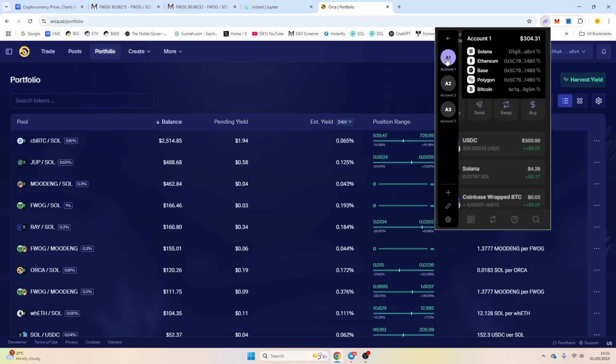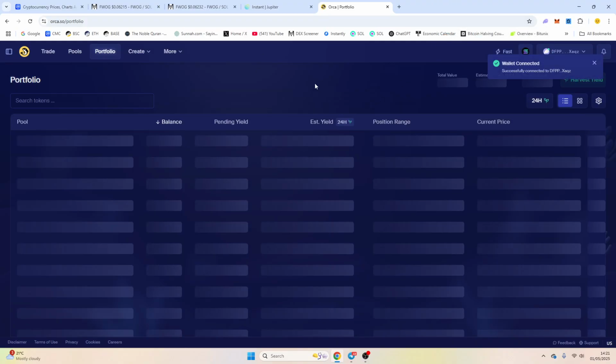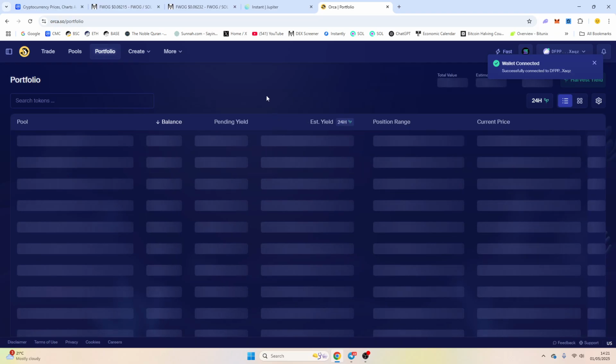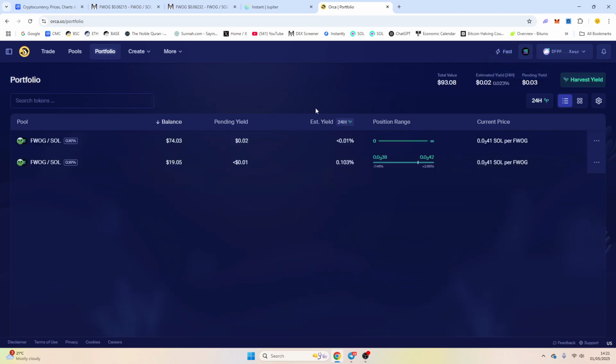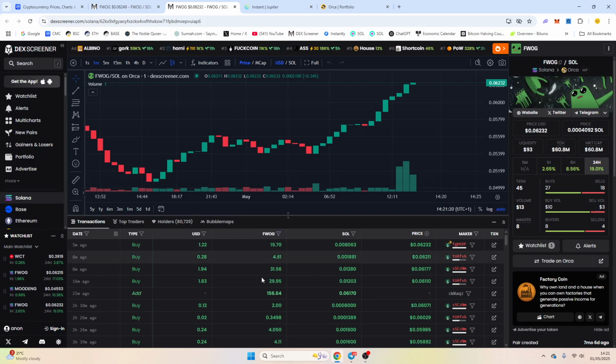So this is a second portfolio now. And as you can see, I had $300 in that wallet, which I'm going to put in here. But for now, what I'm testing is I've reactivated an old pool. So Frog, I'm quite bullish on. And what we've got is Frog doing okay. And we've got our yield farm here.